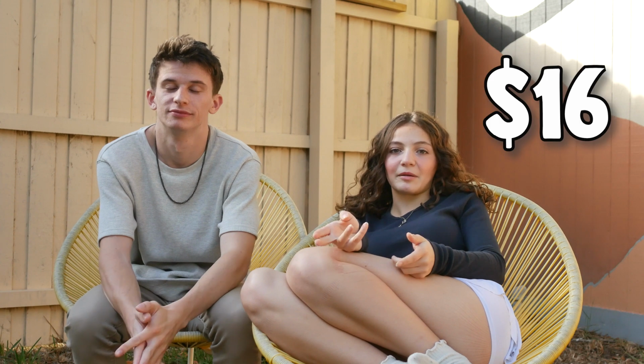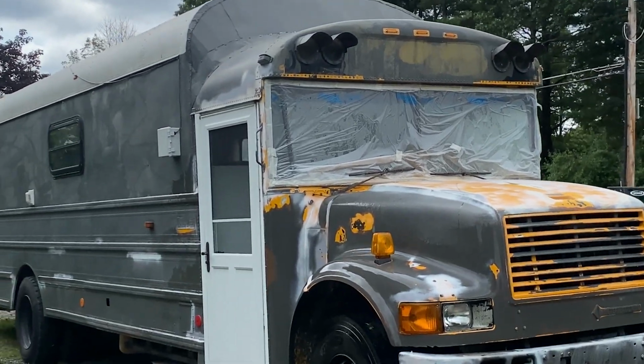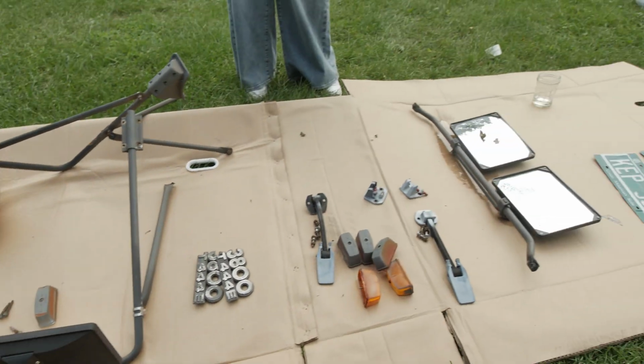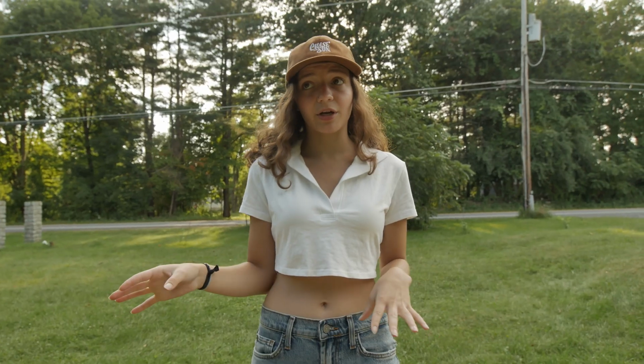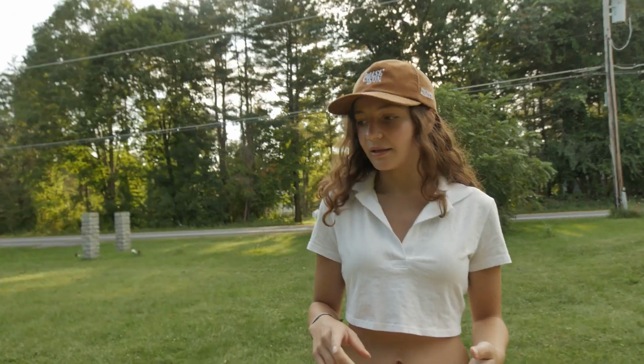So first we bought some tape and masked off the entire bus, including windows and doors, and then we took off everything that couldn't be painted white. All of our lights and everything, all taped off, everything's good, that we're gonna give it a little refresh, we're gonna repaint.